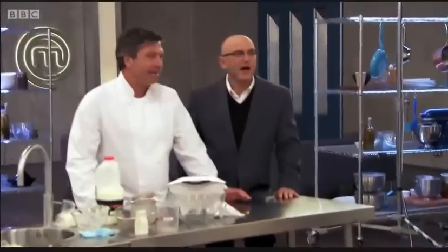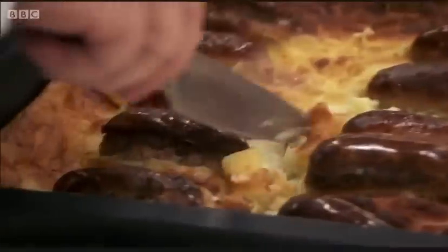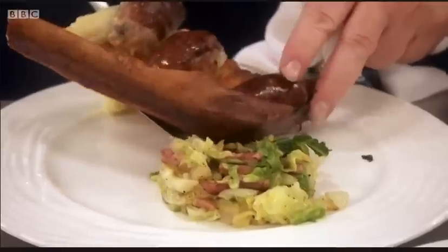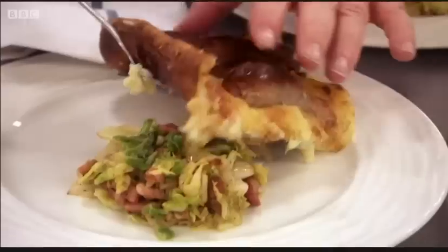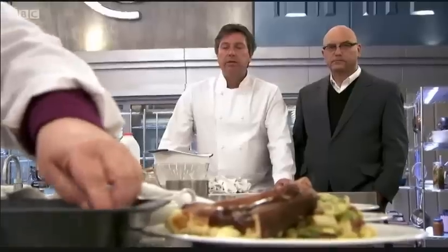So Russell's menu, a 3 counties toad in the hole. Hello, my friend. What I don't want is soggy batter. I want it crisp. I want the sausages to be succulent, not dried out. You've got 4 minutes. Looking good, Russell. School dinners are all right by me, but there's got to be some liquid somewhere on the plate. Just the sauce? Got little gravy boats.